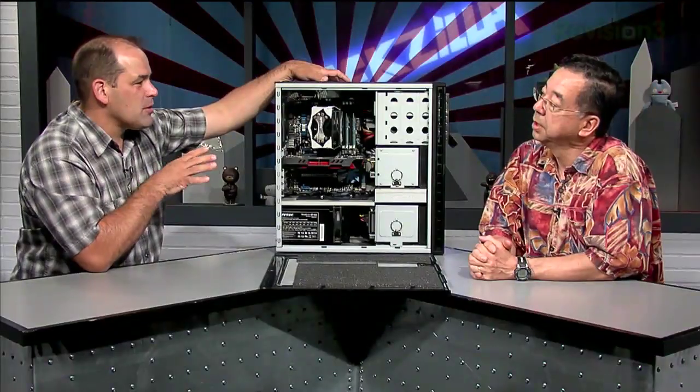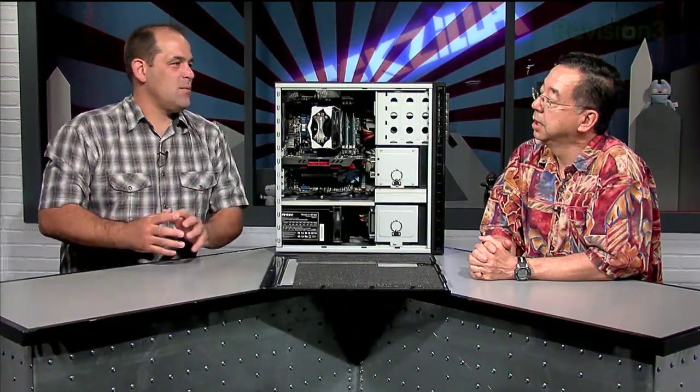The problem with those is that although they're a little quieter and cooler when they're running idle, they actually tend to get more noisy when you are running a game. You may not notice that because you've got all the sound coming out of your speakers, but they do get more noisy. How about water cooling? Would you know, are you pro or con on water cooling?